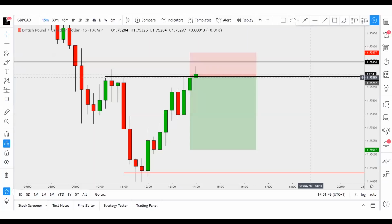Geez, the spread on this is huge at the moment. 0.6, isn't it? No, it's 1 now. Oh my God. Yeah, it's 1. No, it's fine. It's not too shabby.